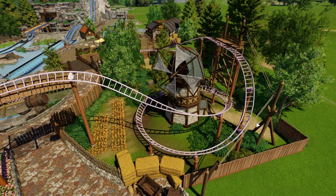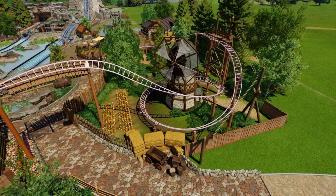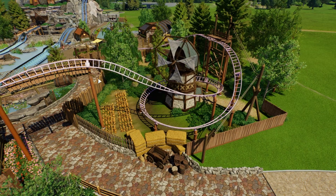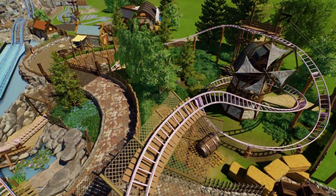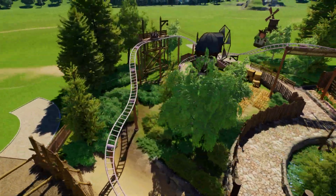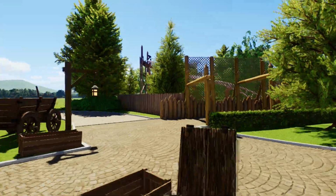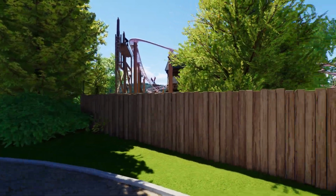So, following up from that, here's the finished product, where I've just continued to tidy up the foliage really and add in fencing all the way around. But I didn't just do that for this little section, I've actually done it for the whole ride, and it is looking wonderful. If you just come down here on the path, even though you're leaving the area, you still get little hints of it, and I just think that's fantastic.